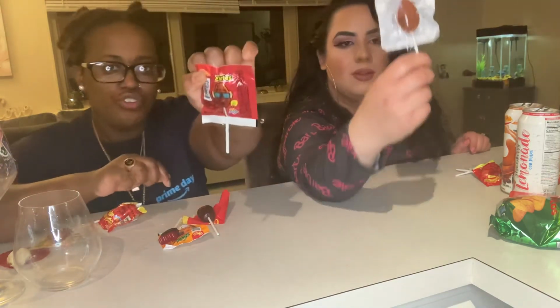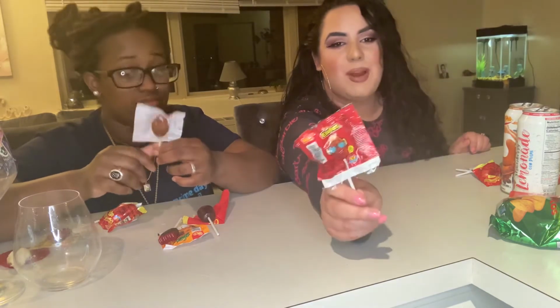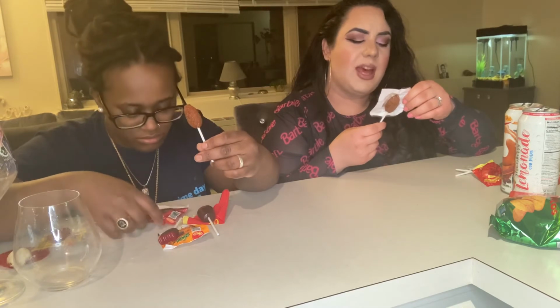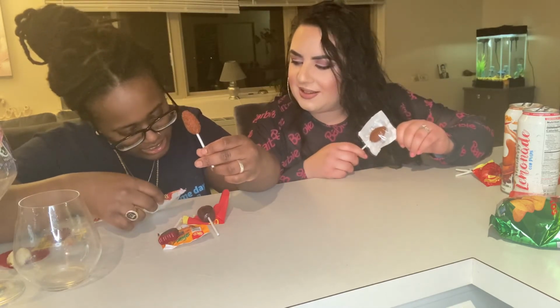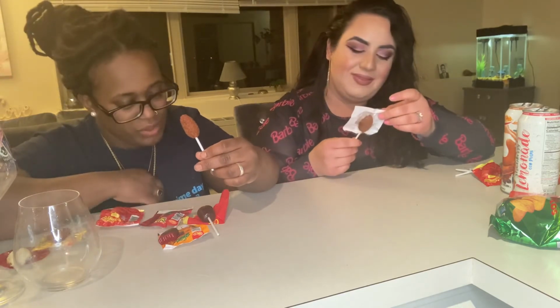Alright, so the last lollipop right here is Vero Elotes. And look, this got chili sauce all over it. It do. I see it. I got a surprise for y'all. It says chili powder on this one too. Chili pepper powder covered, acidulated. I'm about to have strawberry like that, y'all. Why is this lollipop strawberry? This is a strawberry lollipop.